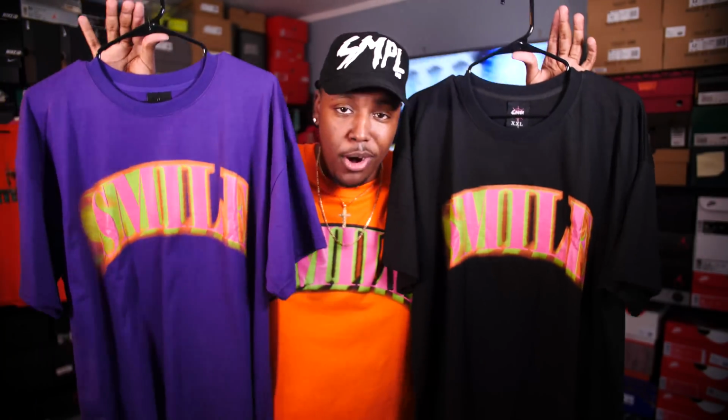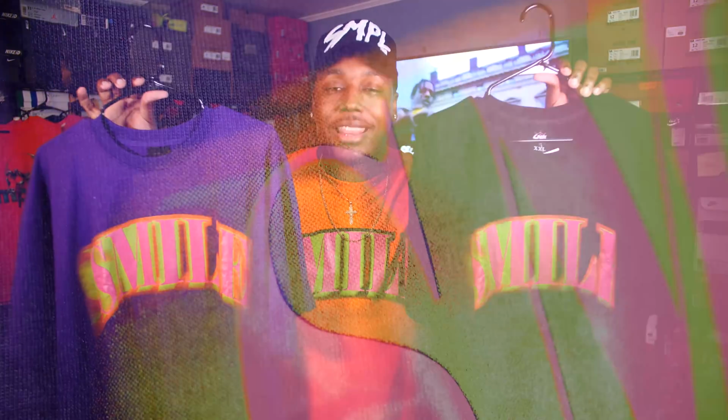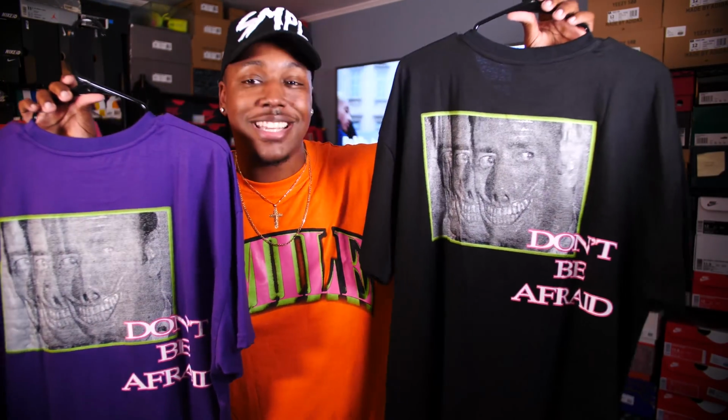But yes, the new Smile tees come in 3 colorways: black, orange, and purple. Now the front graphic, as you guys can see, is almost a double layer. You got this blurred pattern effect on the bottom, but it does say smile on the top. And on the black and purple tee, it is the same exact front print. On the orange one, it is a little bit different. I did change the colors up a bit.